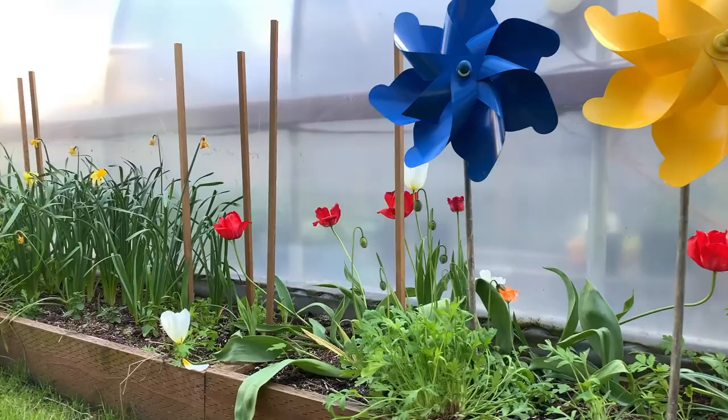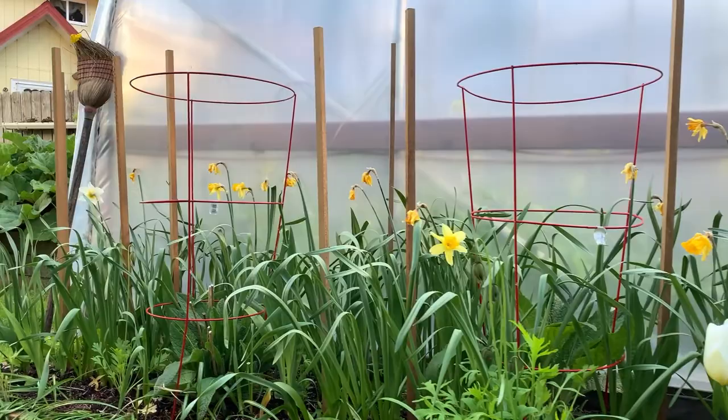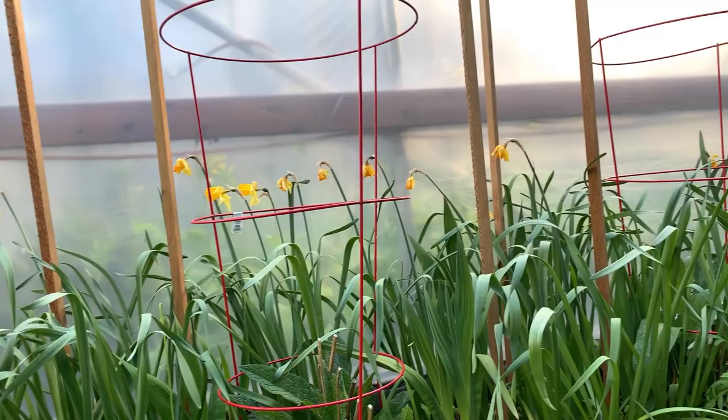This is kind of the end of our, alongside the hoop house here, our bulb flowers. And they'll be replaced by Iceland poppies and calendulas and gladiolas. They're really pretty.